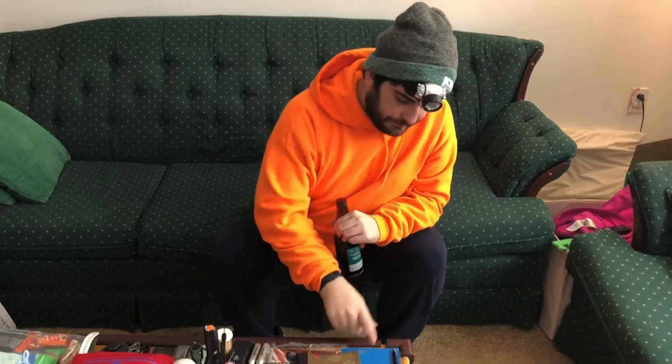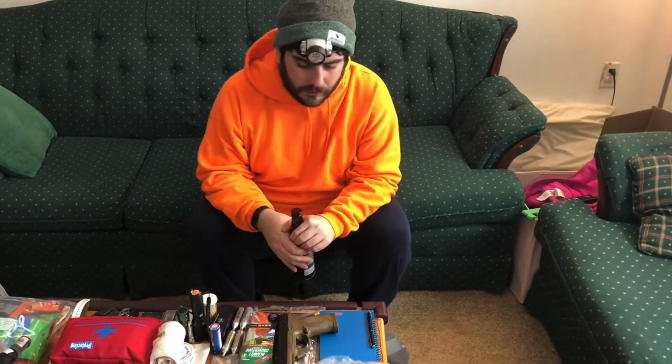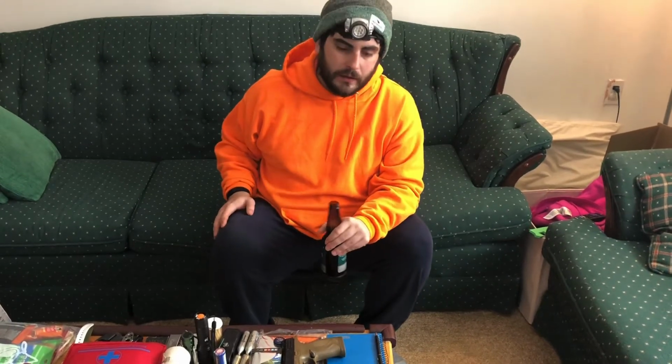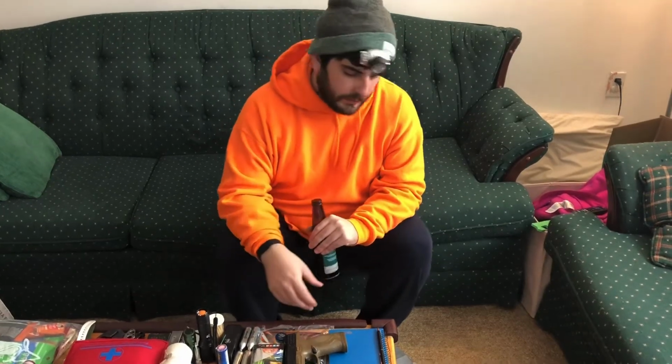But, yeah, a notepad. Just to keep a little journal, doodle. Mental health is very important during survival. So I think keeping track of stuff and writing stuff down is an important little thing. Doesn't weigh anything. Doesn't take up too much room. And really, you can use it to start a fire if you have to.